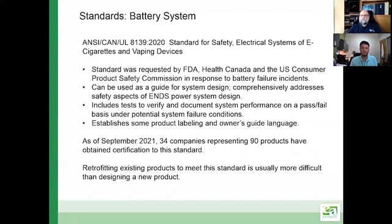So ENS devices sort of have their origin in the time frame of 2007, at least as we know ENS today. For a long time, there was no battery system safety standard. In 2017, the FDA and Health Canada and the United States Consumer Product Safety Commission, in response to increasing battery failure incident frequency, requested that Underwriters Laboratories develop a standard to improve the safety of ENS electrical systems. And that is UL 8139. The process started in 2017, fully 10 years after these products started to catch on. And the first version was released in 2018, and it was revised again in 2020 with some improvements to testing.